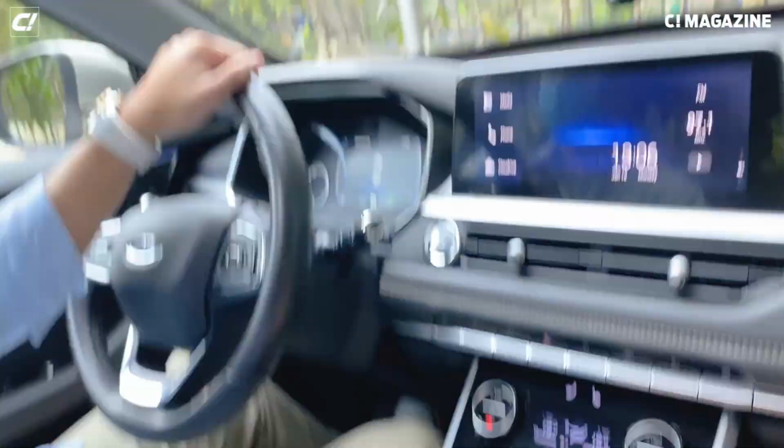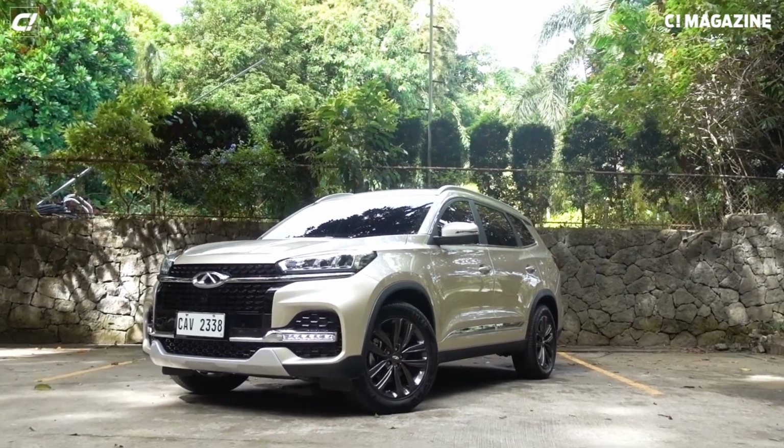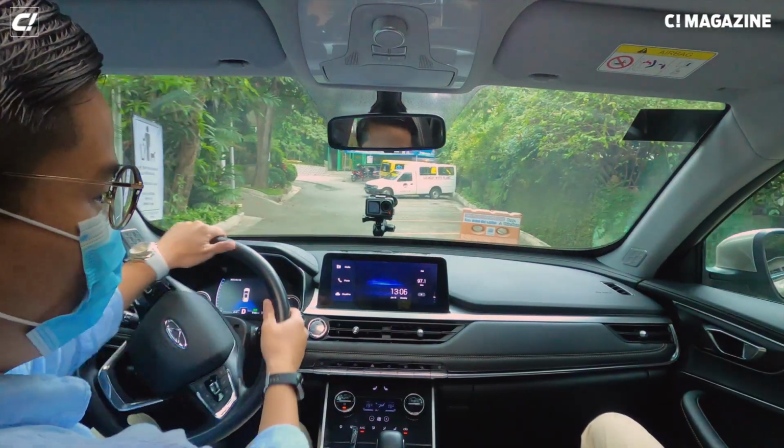So this car is the Chery Tiggo 8 Luxury EX. It is the top variant of the Tiggo 8. The Tiggo 8 is the largest SUV offering by Chery. They have a number starting with the Tiggo 2. This one comes at the price of 1,340,000 pesos.